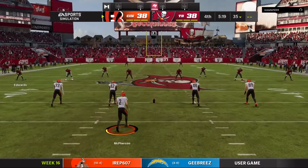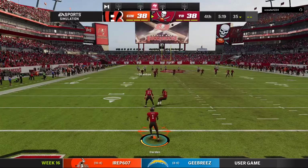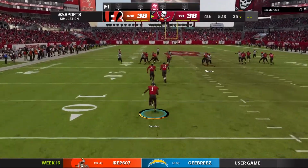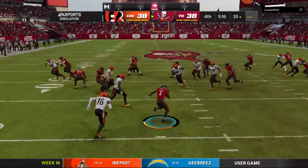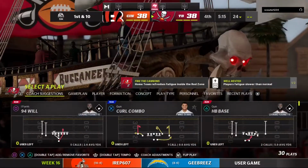Set to go now with the kickoff. These two teams all even again as we continue in this wild 4th quarter. This fielded right at the goal line. And he'll be tackled just shy of the 25.